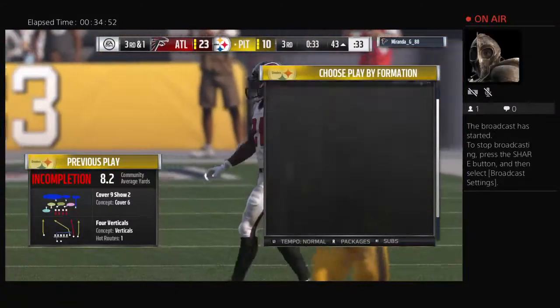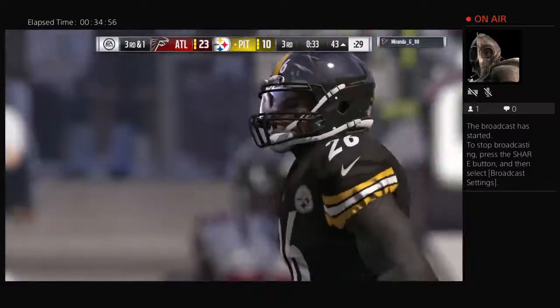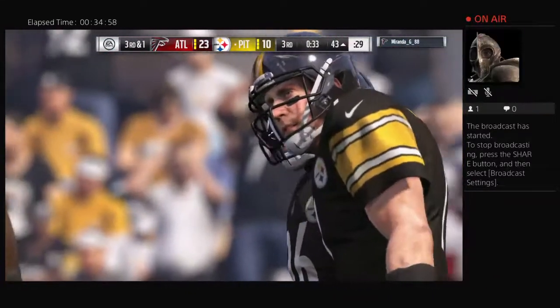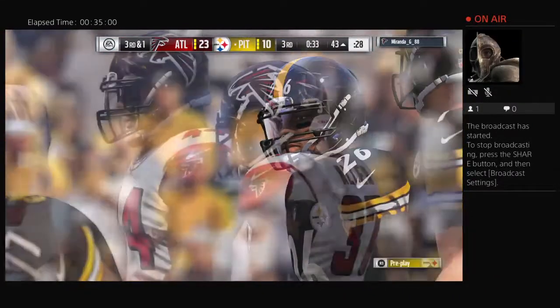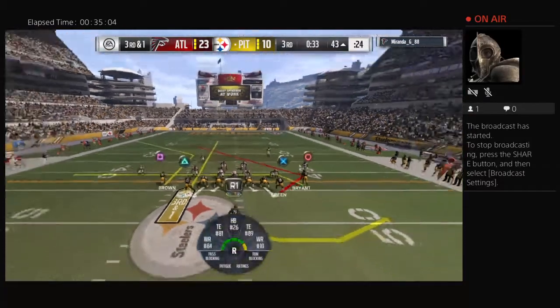It appears that the pressure is affecting him today. Normally, he knows exactly when to get rid of the football, but today, because he's been hit a few times, he's getting rid of it a little bit too quickly. Third down here for the offense after the incomplete pass.